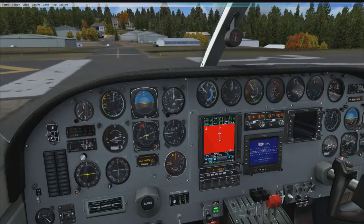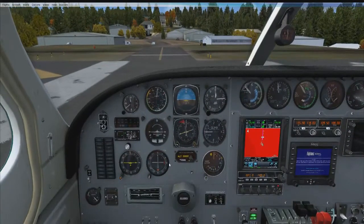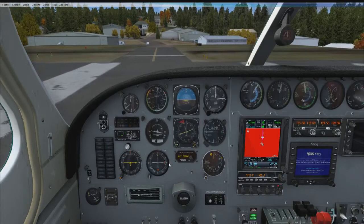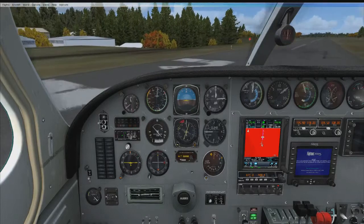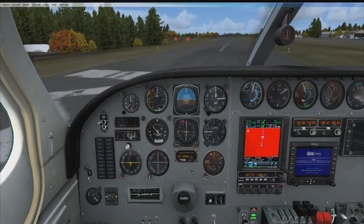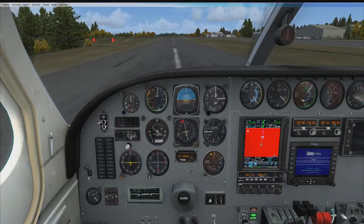Okay, I'll just do a quick check. We are clear on the approach. Transponder is activated. Check. On an altitude. Okay, let's turn enter now. I will play with the GPS once I get airborne. I just need to... It's not far off present heading we have to turn to. There we go.